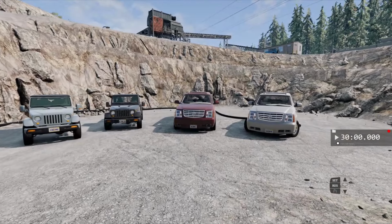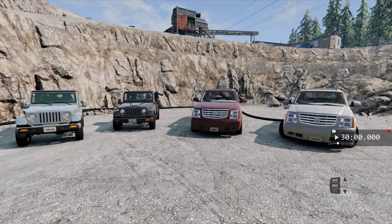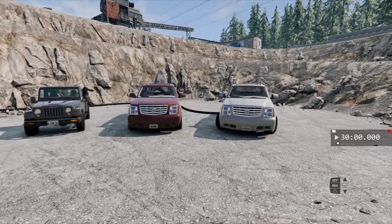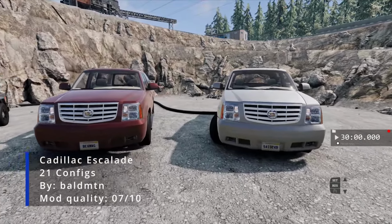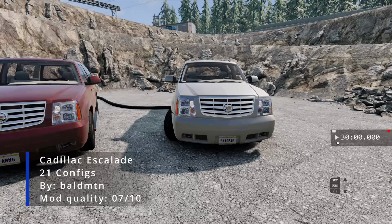Hello everybody, welcome back to another BeamNG Drive mod showcase, and today we have two amazing SUV mods as well as their pickup version. So yes, you guys can see we have the Cadillac Escalade 2001 to 2006 SUV version as well as the pickup version.